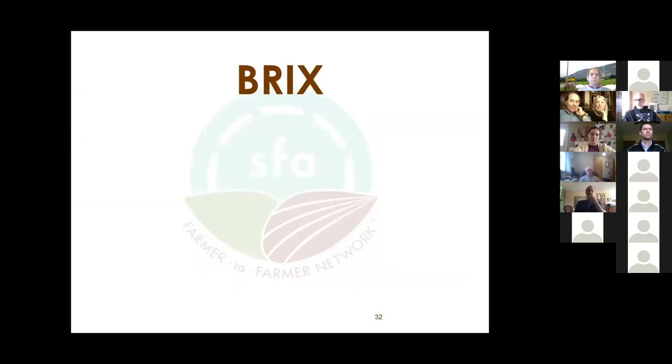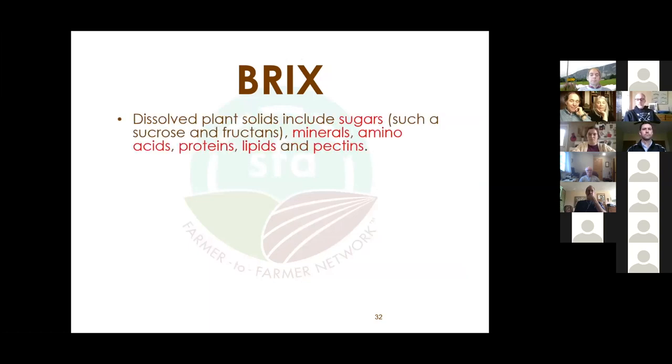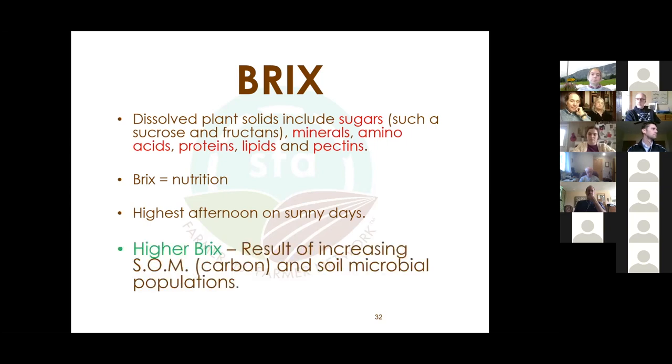They're just excellent indicators. Brix, we talked about brix. You can measure this with a refractometer, for those who don't know, and I think most of you do. Brix is a measure of plant solids, predominantly sugars. It's really the nutrition of the plant. It's highest in the afternoon on sunny days, and it's a result of increased soil organic matter and soil microbe populations.